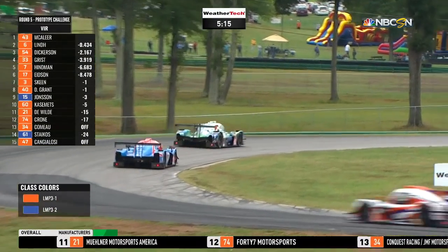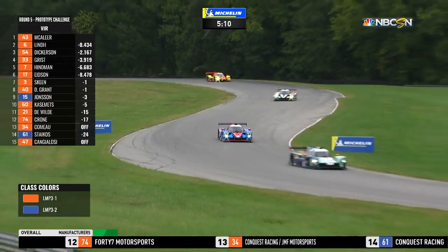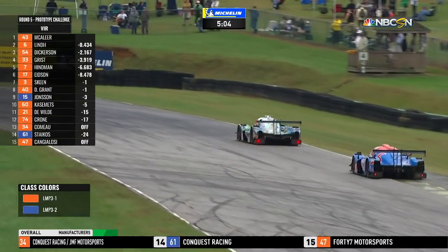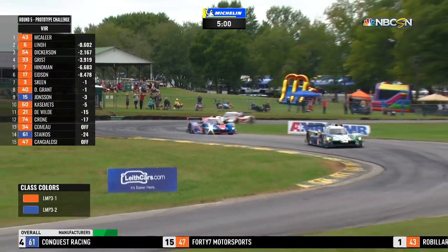Think about it, he stopped a little bit later. He has a little fresher tires on the car as well, so perhaps that's what we're seeing. But Dakota Dickerson closing in now in that podium position. And in fact, if you look at the 54 team, Dakota Dickerson, Josh Jarget, they have not been off of the podium all season long.